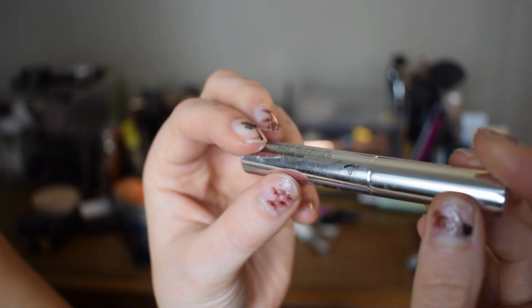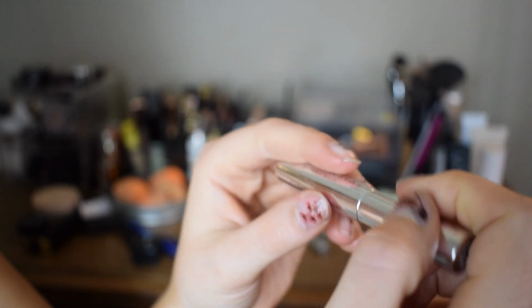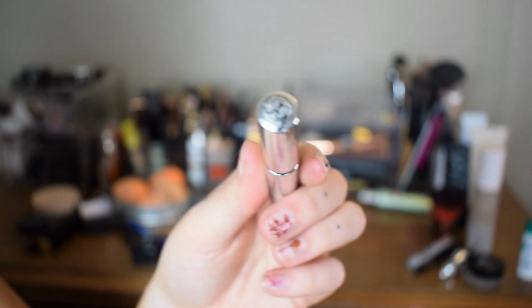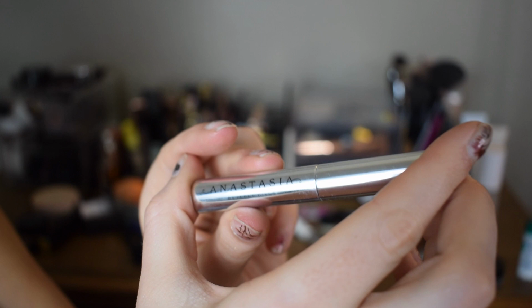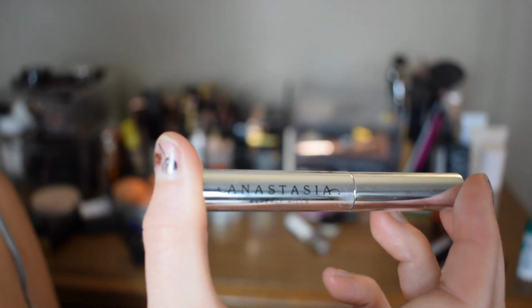I also have this little mini of the Anastasia Beverly Hills Clear Brow Gel. Not my favorite. It doesn't really hold. It's kind of like the Benefit Fluff Up Brow Wax, where it's fine, but I like to use this to clean up any little flyaway hairs on my slick bun days. So I have found a use for this.